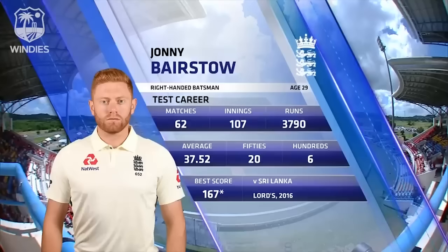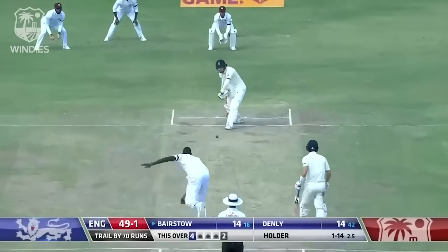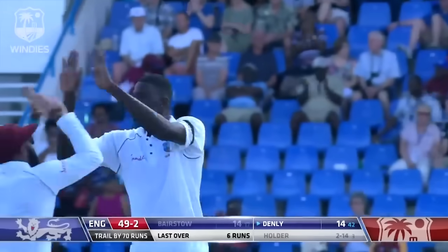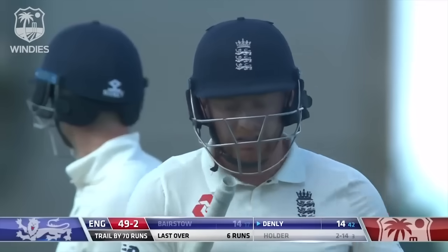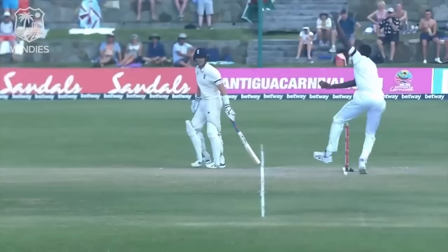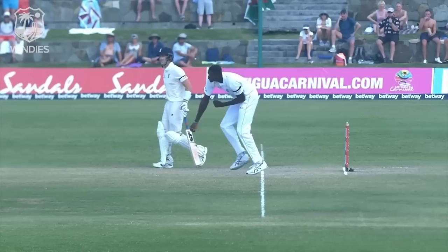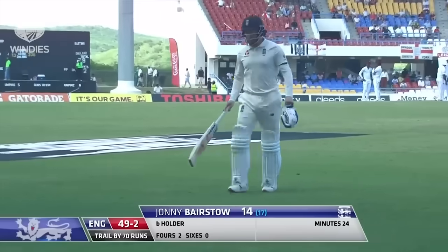Real challenge this for Bairstow, who's been keeping for a long time in sapping conditions. Neck and crop, Jason Holder again. He is a champion. If he's not doing it with the bat, he's doing it with the ball for the West Indies. Everything right from Johnny Bairstow. He's just missed it. Full-length ball on the drive, shake of the head. Full up. Plays a big drive and it hits the top of off. That's a place to bowl. Hit the top of off if you can. He'll watch this many times, Johnny Bairstow. How's he missed it? Bairstow has gone for 14. England are 49 for 2.